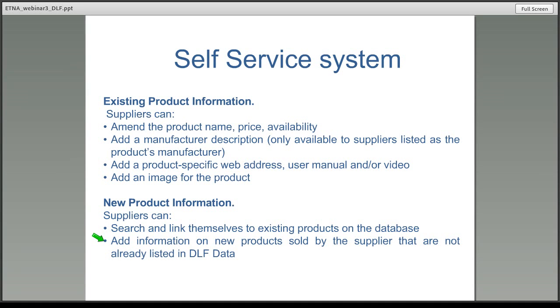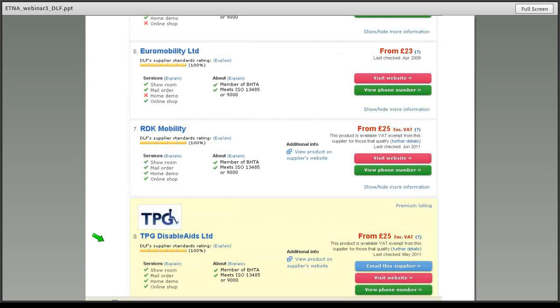Here's an example from Living Made Easy of a product with multiple suppliers, and I'm showing this slide to talk about the order in which the product suppliers are listed. There'd be issues if we were to order them alphabetically. That wouldn't be fair to suppliers that had names further down in the alphabet.